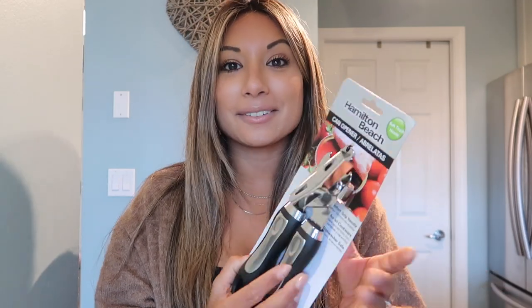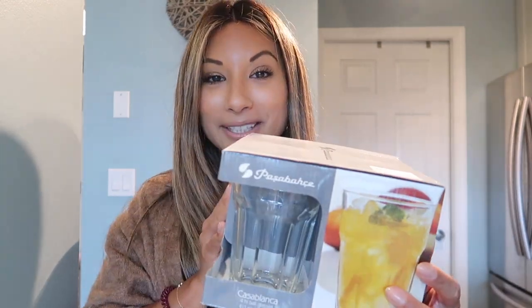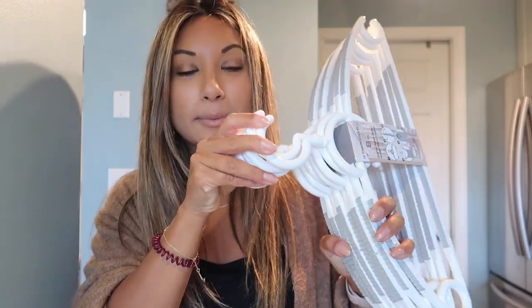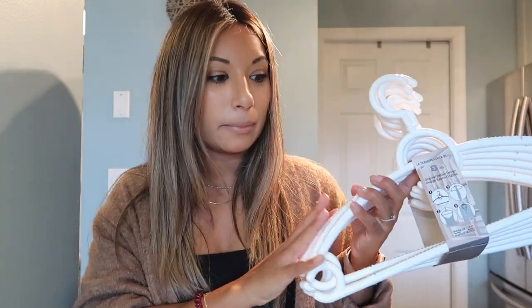I got a tin opener. Very exciting. I also got some tumblers, also very exciting. I end up actually getting boring things, like everyday boring household things. I didn't go with that intention, but it just happened that way, whatever. I also got some coat hangers, and these are really sturdy heavy duty ones, because a lot of ours end up bending, especially with our big winter coat, so these will be good for that.